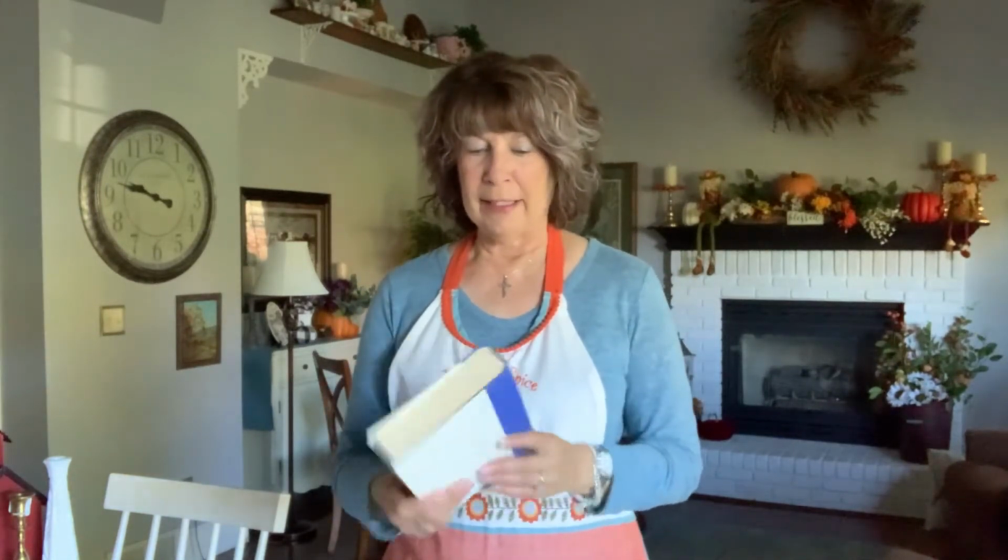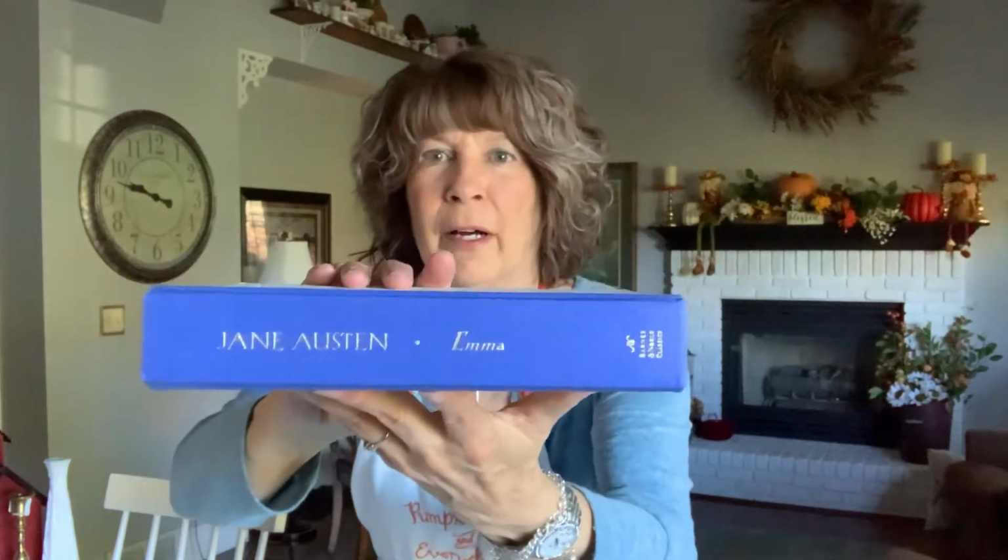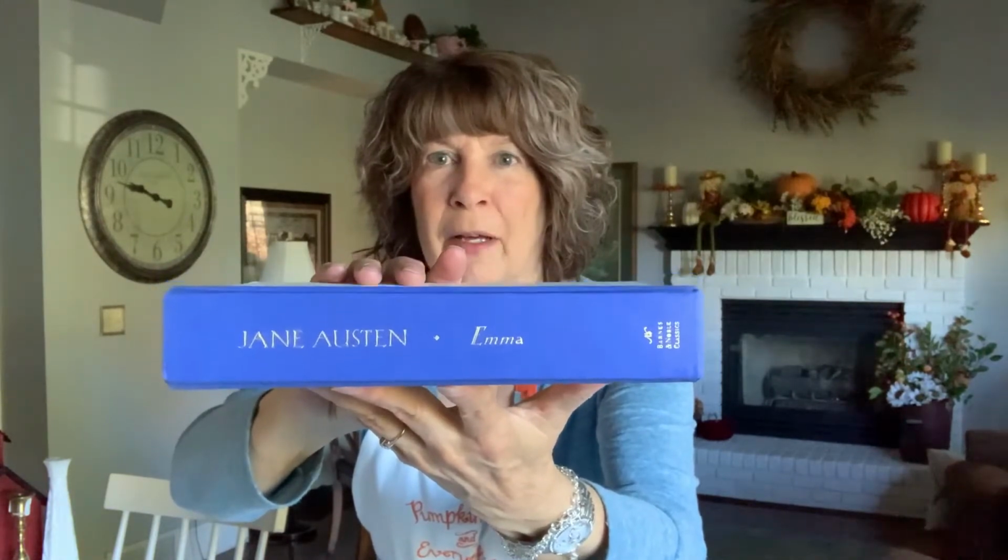Just jump right in. I'm in my kitchen today and wearing my favorite autumn apron. So cute. I found it at Hobby Lobby in an after season sale, so I got a good deal on it. And guys, I wanted to start with a few books that I have found recently that make me so excited.